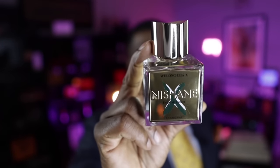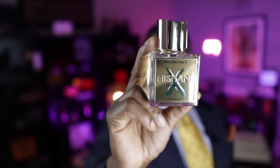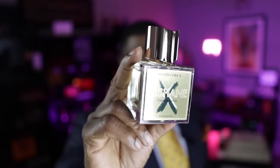So some of the notes that are different in this one are bergamot, yuzu, magnolia, and thyme. So let's see what this translates to in reference to how this smells. All right. Yep, a lot closer to the original. This is a little bit more green, though.